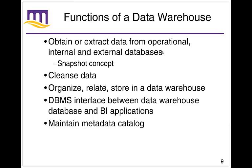Then you have to organize, relate, and store in a data warehouse. You can still use database management systems to interface between data warehouse applications and BI applications. So those database management systems still come in very handy. And the data warehouse has to maintain a metadata catalog, again, describing what data is in it.